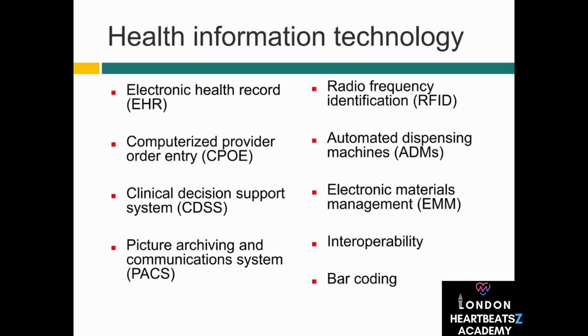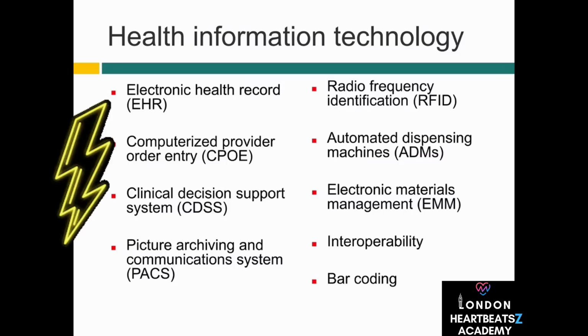Well, there are computerized provider order entry systems, or CPOE, which allow doctors to enter orders for medications and tests electronically. Then there are clinical decision support systems, or CDSS, which provide clinicians with evidence-based recommendations. That sounds super helpful, especially the CDSS. It's like having a whole team of experts backing up the doctor's decisions. You got it. And there's more.